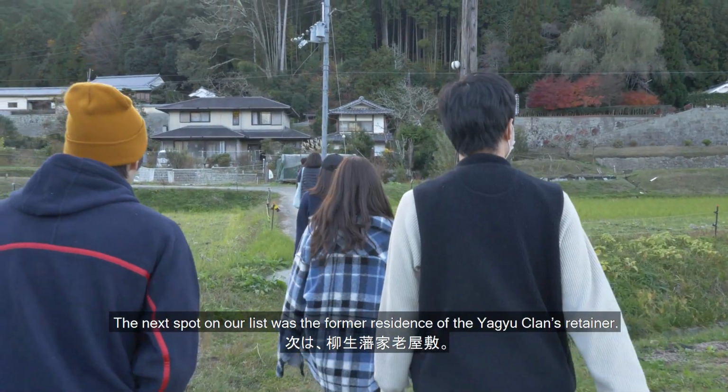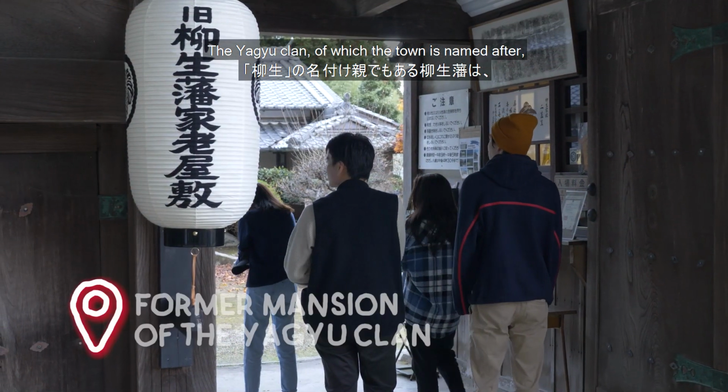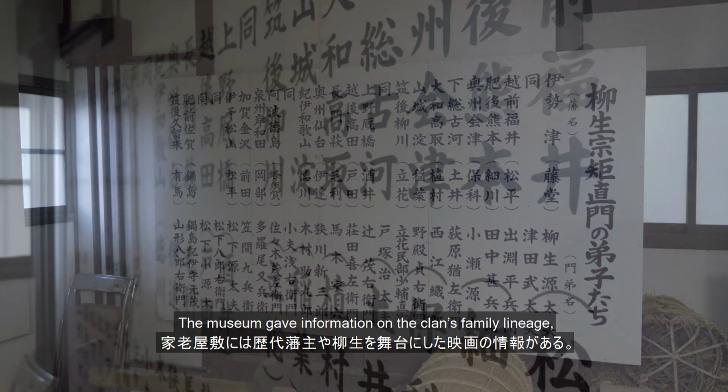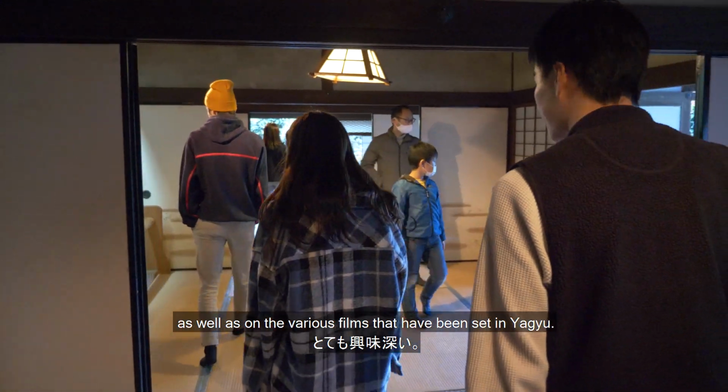The next spot on our list was the former residence of the Yagyu clan's retainer. The Yagyu clan, of which the town is named after, was a powerful family in old Japan from the local area. The museum gave information on the clan's family lineage, as well as on the various films that have been set in Yagyu.